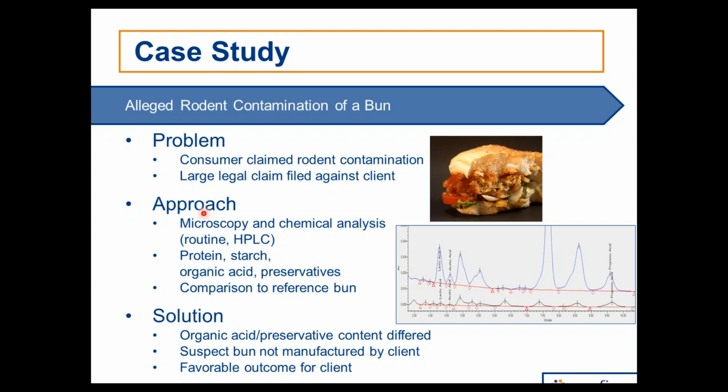So what we did was we used both microscopy and chemical analysis to compare the suspect bun to a reference bun. The reference bun is the bun that the manufacturer would make all the time. It's supposed to be the same type of bun that the claim was filed against in terms of it being contaminated. For the chemical analysis, we compared protein and starch between the two buns, the reference bun and the suspect bun.